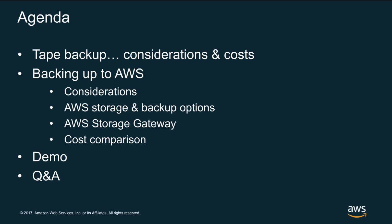Also, Peter Baltazidis will perform a live demo of Storage Gateway, which allows you to retain familiar, proven workflows for backup, but now start using the cloud quickly in under an hour. We'll also leave time at the end of the webinar for Q&A, so please ask questions using the chat window along the way, and our team moderators will respond.